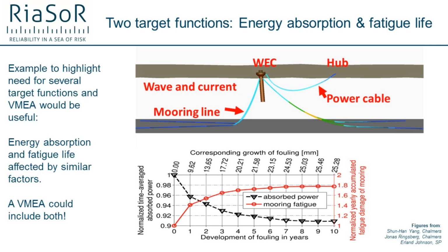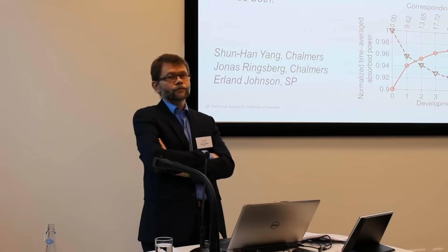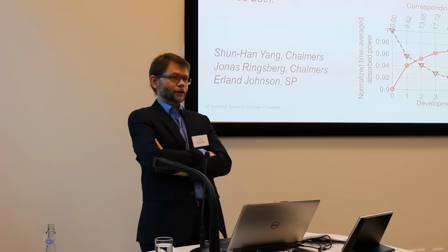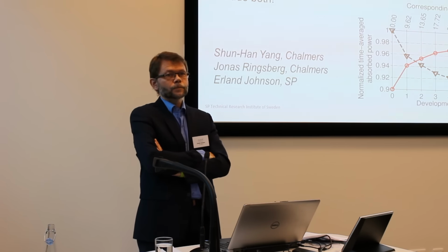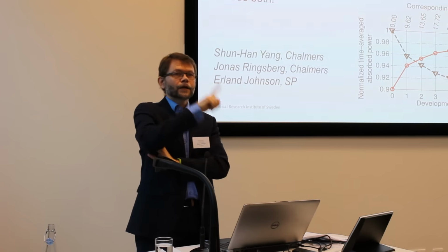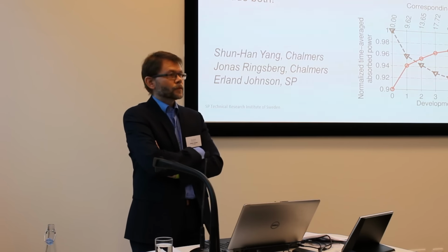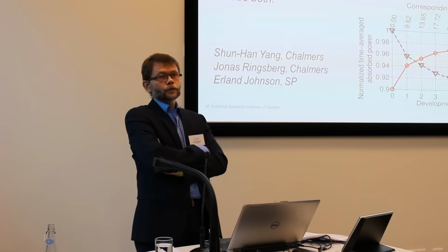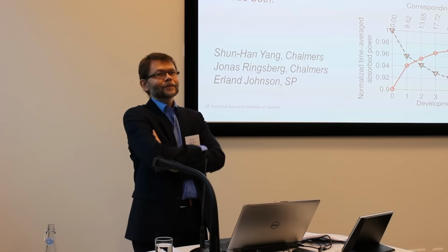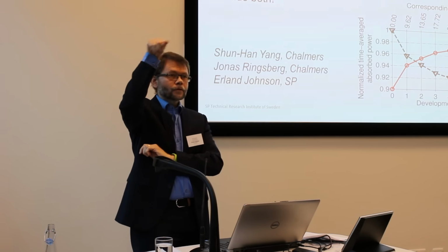to not over-design, but on the other hand, essentially the same factors that generate fatigue, for instance, wave heights and other harsh environments, they also affect the absorbing power. So I think it's very interesting to calculate both of these to get the balance, because the energy absorption is related to revenue and fatigue is related to the cost in the economic sheet. And I think it could be of interest to use VMEA also for energy absorption. And you can do it at the same time with parallel sheets. And the umbrella is, of course, the profit.